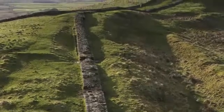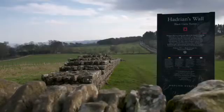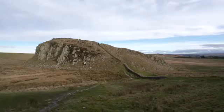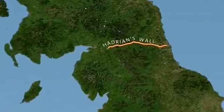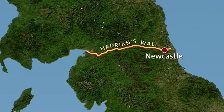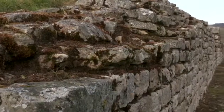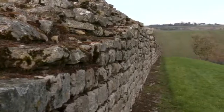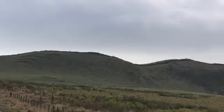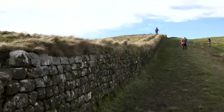One of the most impressive reminders of Britain's Roman past is located in the north of England. This is Hadrian's Wall. Hadrian's Wall marked the northwest edge of the Roman Empire. It was 80 miles long, around 117 kilometers, and ran from Newcastle in the east to Carlisle in the west. It took around 6 years to build. Today, many parts of the wall are still standing. The remaining parts of Hadrian's Wall attract thousands of visitors every year, with many people keen to learn more about the lives of their Roman ancestors.